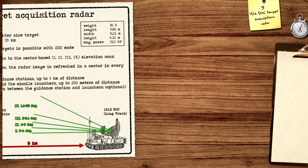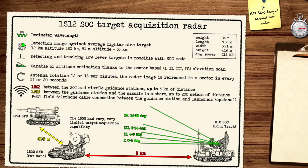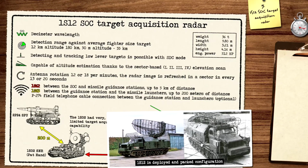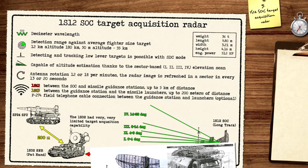For the 3 missile batteries of a battalion, the primary target acquisition radar was the 1S-12 SOC, but in case of need, manual target search was also possible with the S-232 SNR missile guidance station, but with very serious limitations. The self-propelled decimeter wavelength radar could detect fighter-sized targets from about 180 km at an altitude of 12 km. However, at an altitude of 500 meters, the detection range decreased to 55 km.